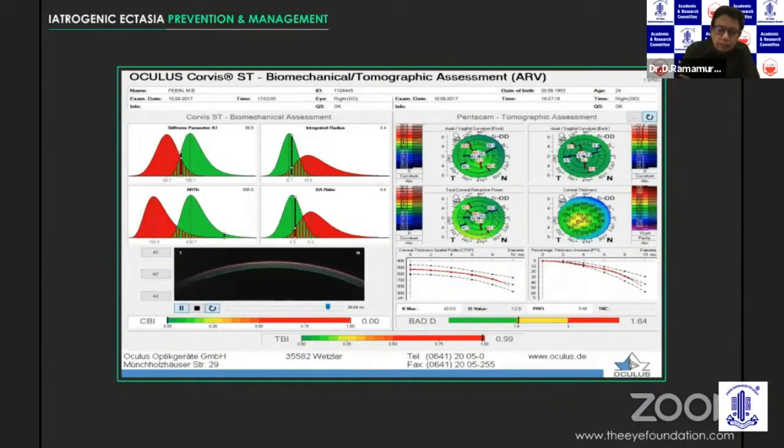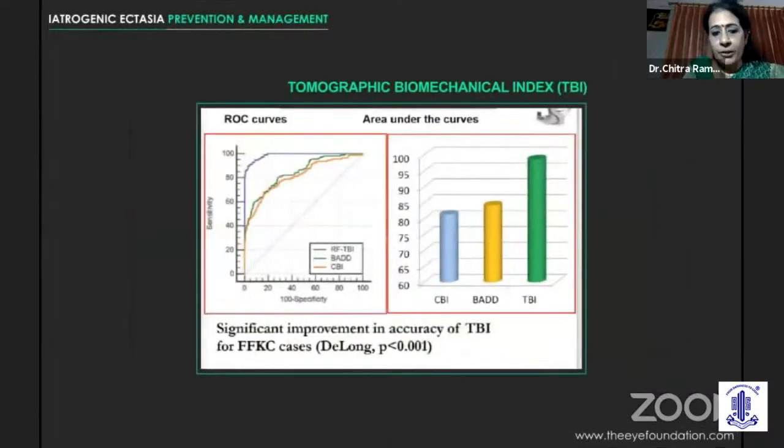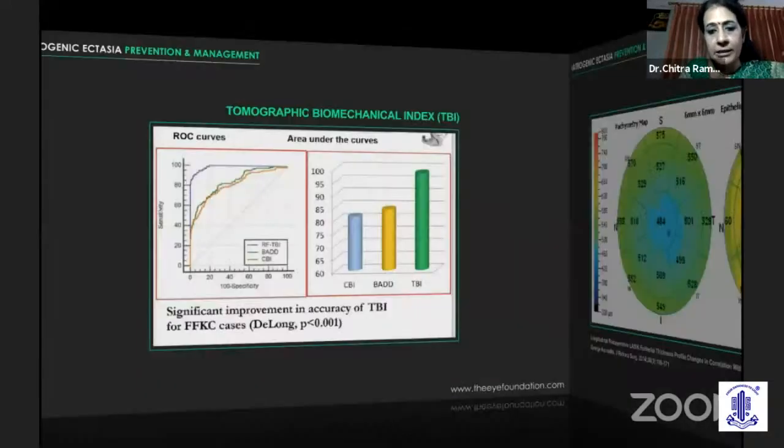This was a very obvious case, but there are certain cases where the topography is normal but the TBI is a little on the red. It doesn't mean that based on that alone we exclude a case, but we definitely need to be very cautious. If you're thinking of doing a flap-based procedure, it makes sense to do a PRK or probably a PRK extra. We do see a significant improvement now with the TBI, and statistically it is better.